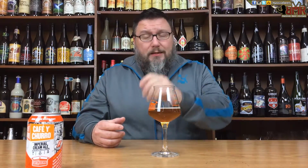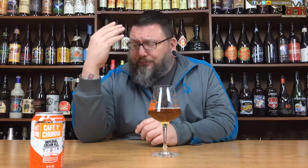And dangerous, as all their cream ale is, 12%. This is drinking super easy. I could drink a 4-pack of these, zero issues, which would be good night, Irene, on that. But yeah, it's a really cool beer. Unique. Really haven't had much like it.